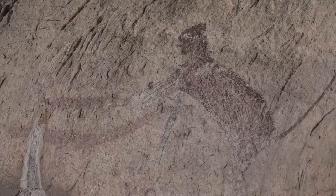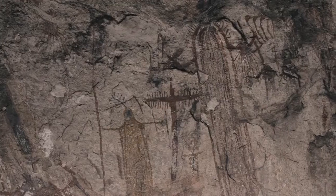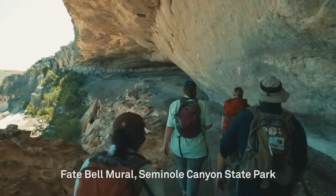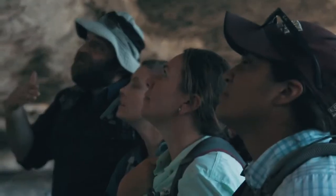Here in the Lower Pecos Canyonlands, there are over 300 murals just on the Texas side of the border. They are unique across the globe. The rock art we know is at least 4,000 years old. That really drew me to it. And when I looked up at the first panel and I just saw how much information was there, I fell in love with that.